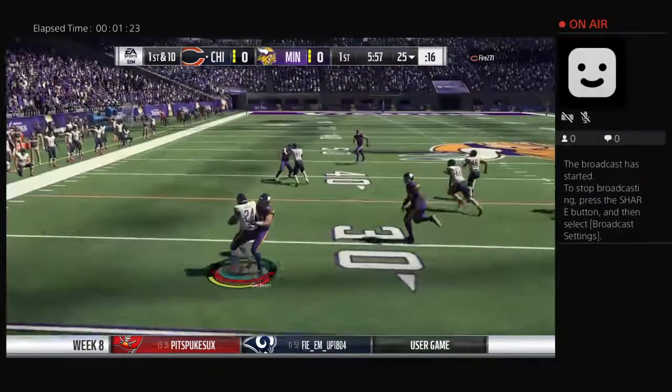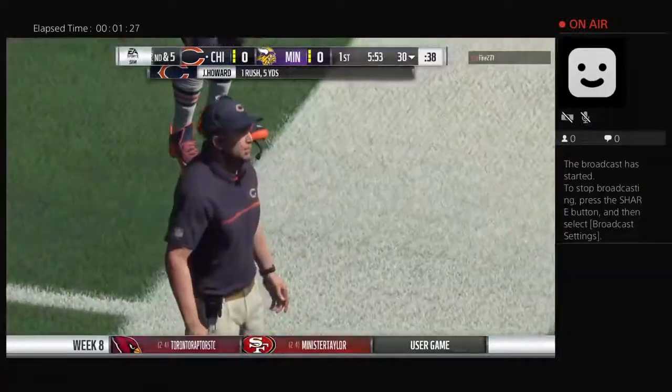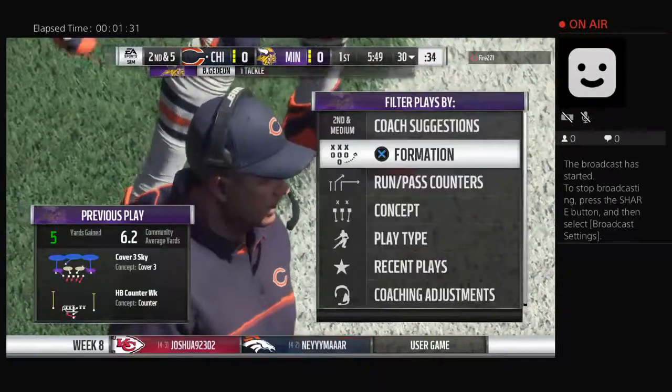First carry now for Jordan Howard. And he'll go down right at the 30-yard line. 5 yards on the carry. Good pickup on first down.